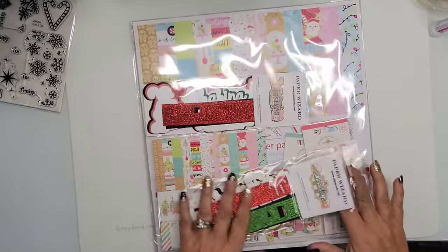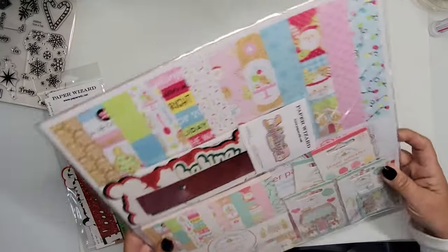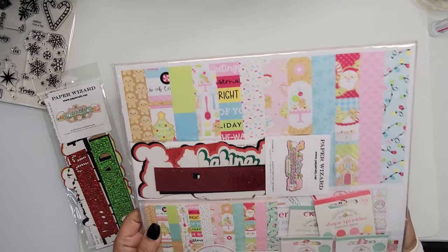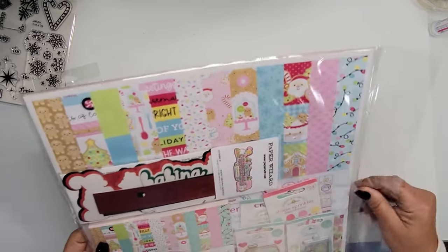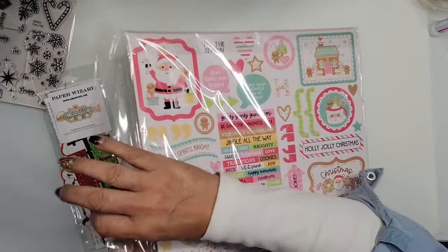Okay, so what we have here now is the paper, the kit for the Doodlebug, and it is Gingerbread Kisses. It's this year's holiday, and I love Doodlebug. I haven't bought Doodlebug in a while because I'm really trying not to buy paper.